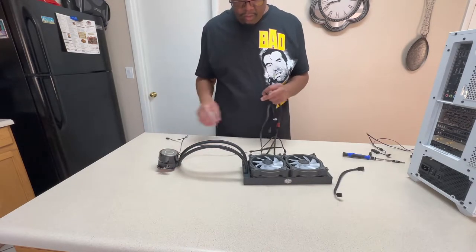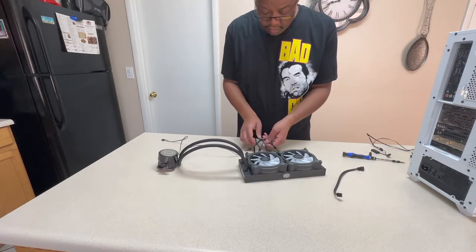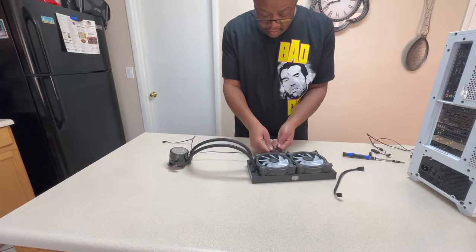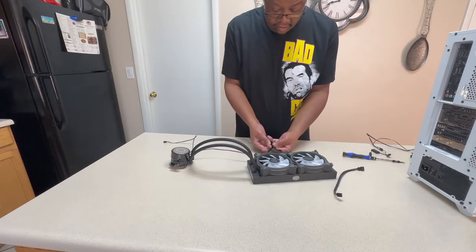And you got this hooked up just like this. So now we're going to have to run all of this extra stuff here, all of these extra pieces, through your case. What I like to do here is to take a Velcro strip and Velcro this so it's easier to manage, because all of this needs to go out the back of my case.